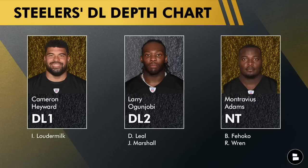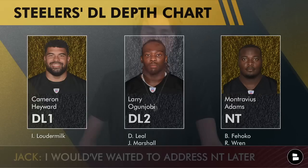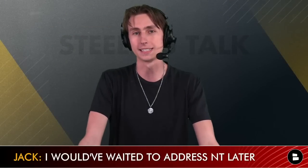Of course, you got T.J. Watt and Alex Highsmith on the outside. If you can get a guy like Mazi Smith, that's a premier run stuffer in the middle, I think that'd be a great fit for the Pittsburgh Steelers. And if this ended up being the pick, I wouldn't mind it whatsoever. But like I said, guys, I would have rather addressed this later in the draft.